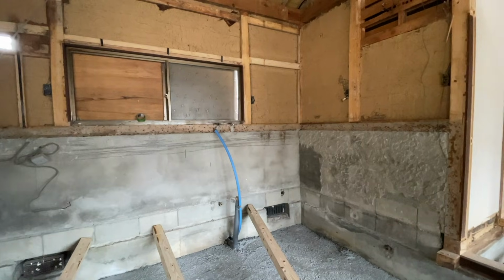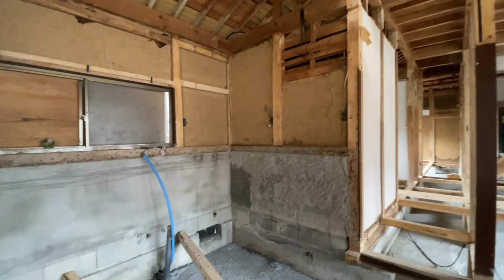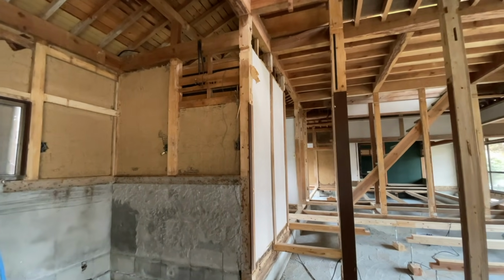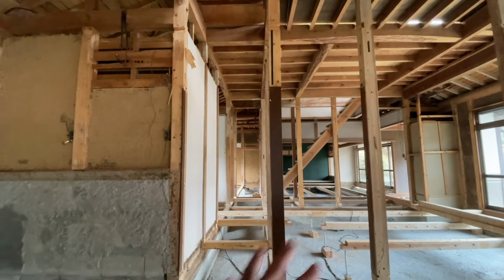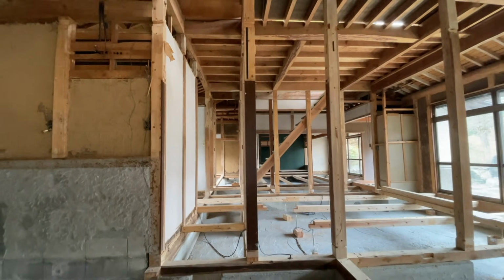I will admit, the kitchen was the hardest part for me. It was one of the most expensive parts of the renovation, and we wanted to make sure we got it right the first time. We didn't want to cut corners and regret it later. But with the cost, I will be honest, it was a bit stressful.